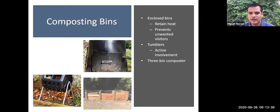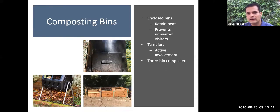Then there's a 3-bin composter. This one I recommend if you're producing a lot of material. If you have a big yard and you're producing a lot of leaves, twigs, branches, whatever it is, you have tons of material, then you definitely need something like this. It's a 3-bin compost, and you can make this at home.